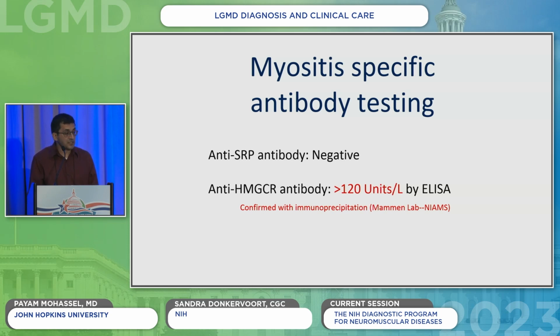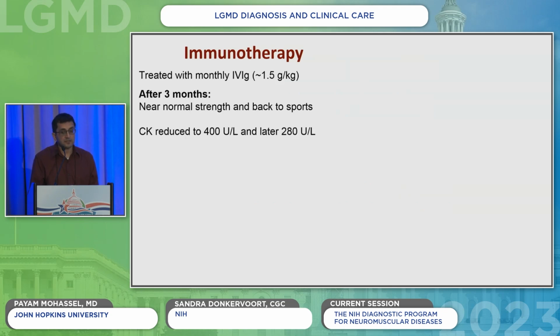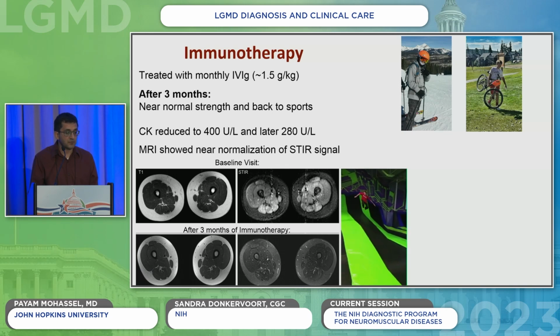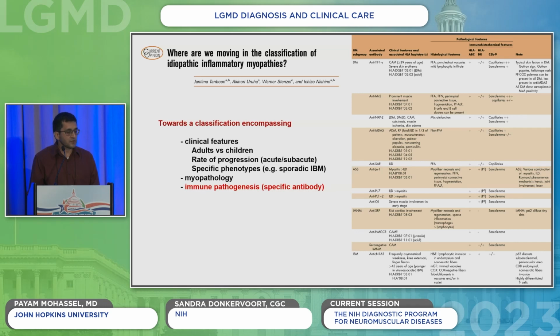So we went ahead and treated him, and after about 3 months of immunotherapy, he got his strength back, his CK normalized, his muscle MRI normalized. He was back to playing sports, and he shared some of these videos of what he was able to do then. I don't know, the rest of the video is not playing, but for the sake of time, I'll just go through. So this really mimicked a limb-girdle muscular dystrophy in this child.